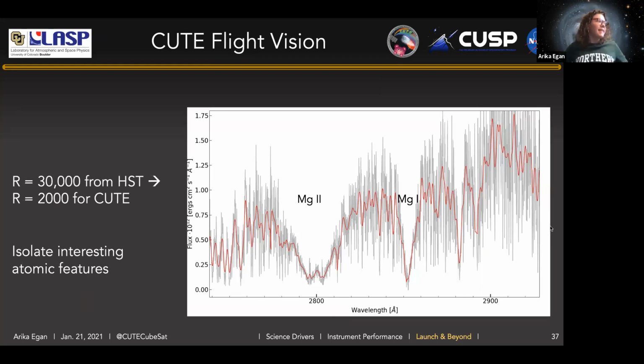Using this lab data, I took some high resolution spectra of HD 209458, and I convolved it down to Cube's spectral resolution. The gray line on this plot is the 30,000 resolution spectra, and the red is Cube for a subset of the Cube bandpass. And what this shows is that we can still isolate interesting atomic spectral features like magnesium-1 and magnesium-2. Additionally, if you think back to that really nice colorful transmission spectra of WASP 121b, that was binned down to a resolution of 650. So the CUTE team feels that this science that we're interested in is really going to be doable for CUTE.